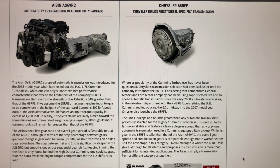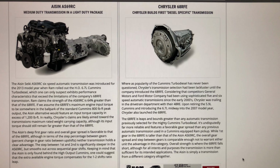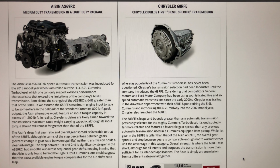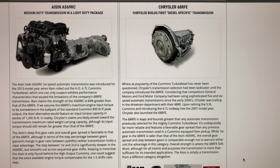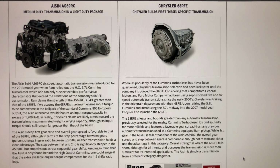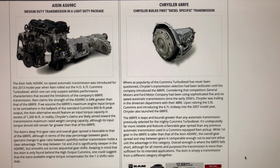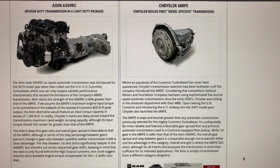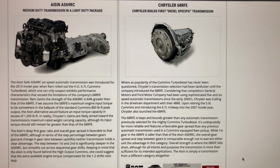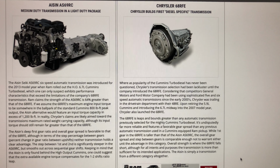Anyways, going back to this drivability standpoint, the 68RFE will be better. Smoother, shifts are more linear, there's no dead spots or like the truck's going to fall on its face. The Aisin will have dead spots. And not only that, the maintenance on the Aisin is a little bit more involved in terms of changing the fluids. Every 30,000 miles, you've got to change the fluids on the Aisin. No thank you. The 68RFE, you can wait till about 120,000.